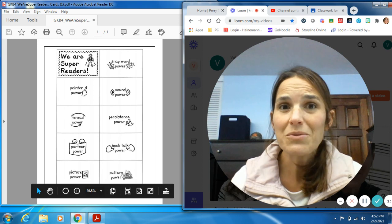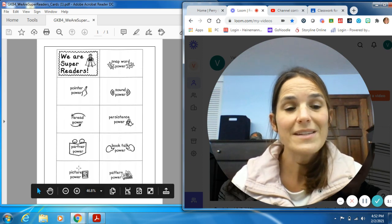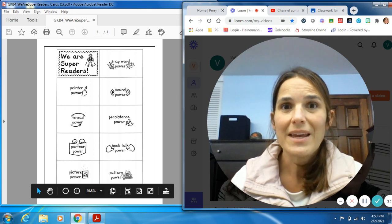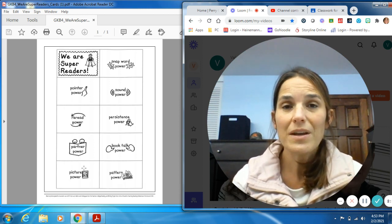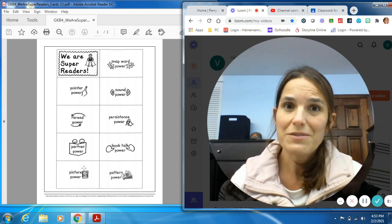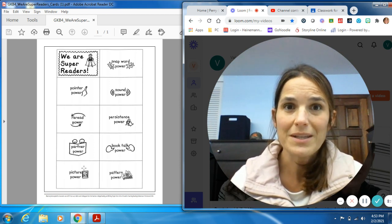Something else that a really good reader, super reader, does is they have picture power. They look at the picture before they start reading, and if they get stuck on a word, they look at the picture to help them. The picture most always has a really good clue of what that word is.